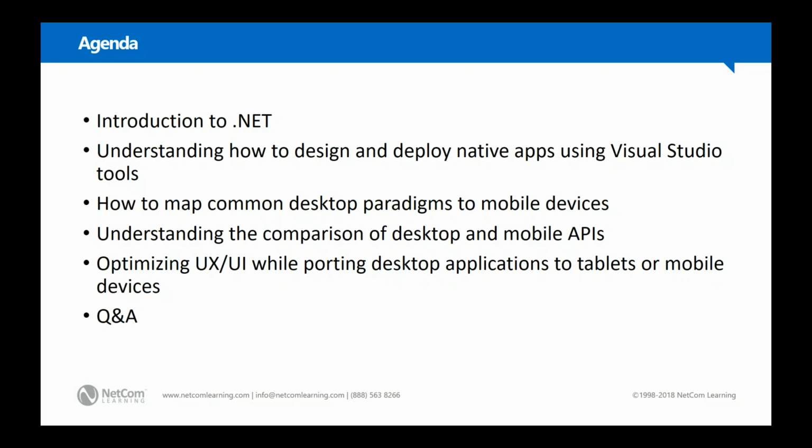I want to learn, obviously, to design and deploy native applications. And so our most exciting new feature coming here is Xamarin.